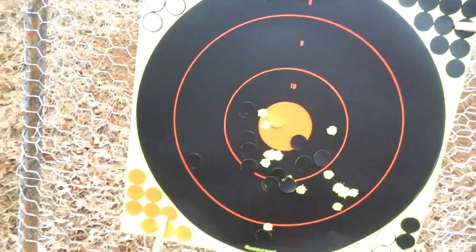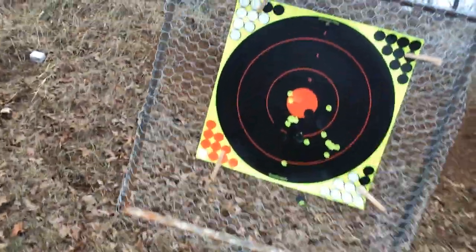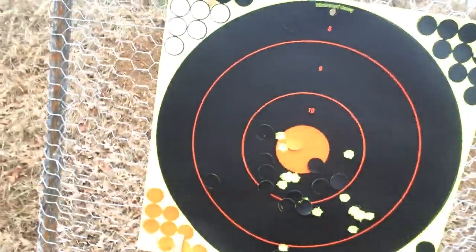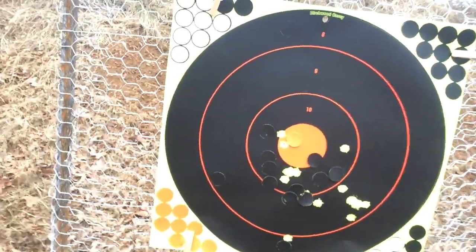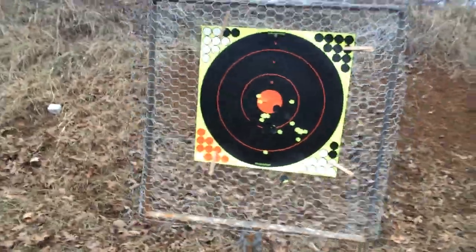What happened? You know what? A bunch of my stickers fell off. Sorry about that. But these are all shots from the High Point from the same distance. So it is accurate. And I was just trying to get double taps as fast as I could. I'm not the world's best shooter by any means, very far from it. But if I was to slow down, from 10 yards, you could get all over the red on that thing.